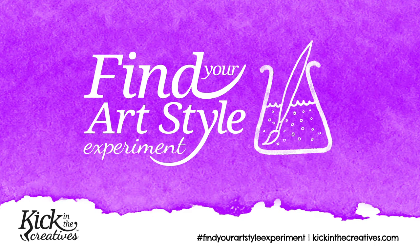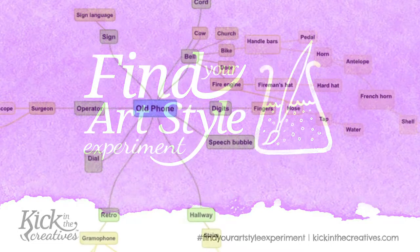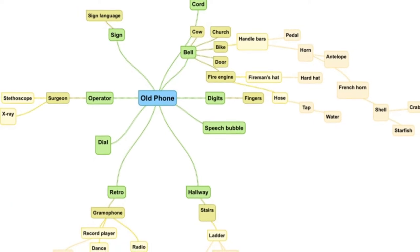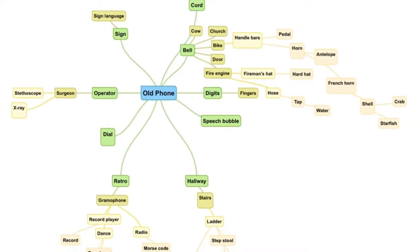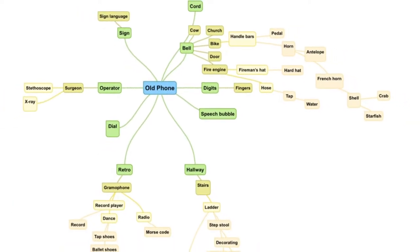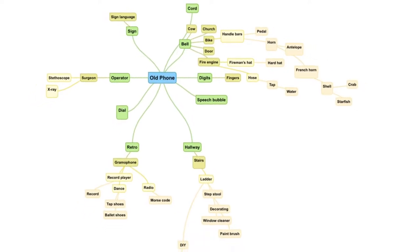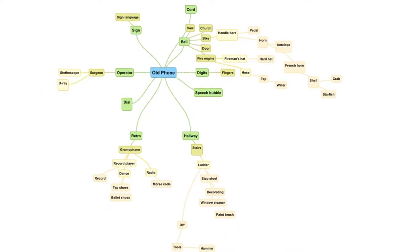It's day 46 of the Find Your Art Style experiment. Today I decided to try something based on an exercise that I did at art college. The idea was to draw something based on a mind map. I used an old telephone as a starting point after seeing one on TV, which I thought looked great, and then add associated words, letting my mind run really freely.